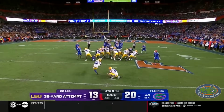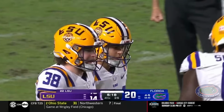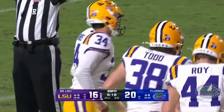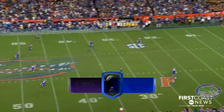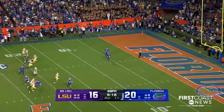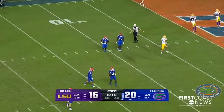Snap back. The hold's there. Ramos kicks it away. He's got plenty of leg, and it is good. So the Gators hold LSU to a field goal and maintain the lead. Move the chains and keep the clock running. Kickoff will go from left to right, and it will be a touchback. The time of possession, Shane, is almost exactly double in favor of LSU.